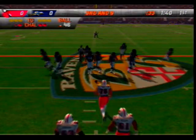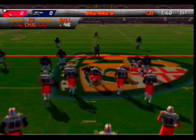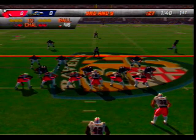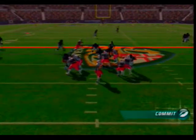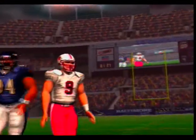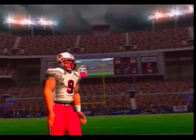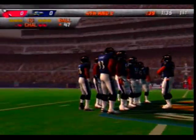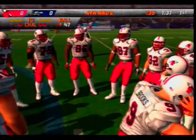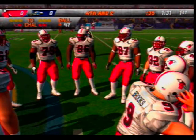Third and 9. Ball on the 46-yard line. The Ravens come out in a nickel package. Gets the pass off. And he steps out of bounds at the 47-yard line. He gets the pass to his receiver, who will come up just short of the first down. Never sure why a quarterback chooses that pass instead of one deeper downfield on that third down situation.